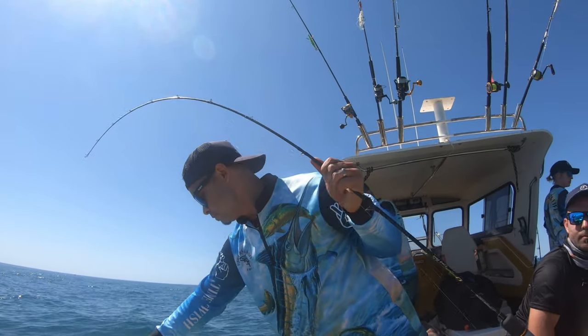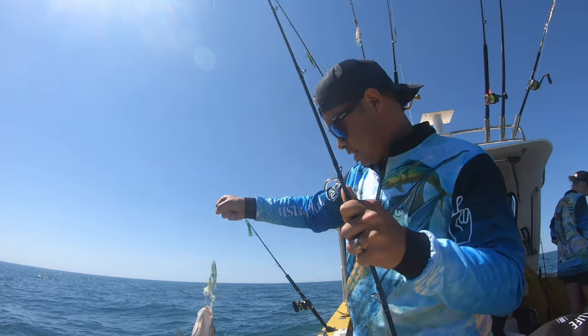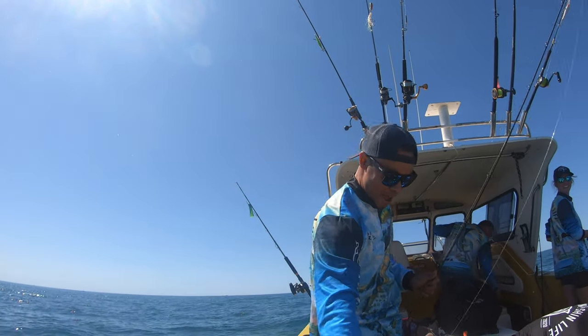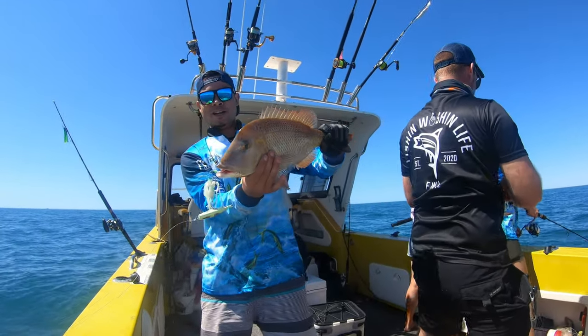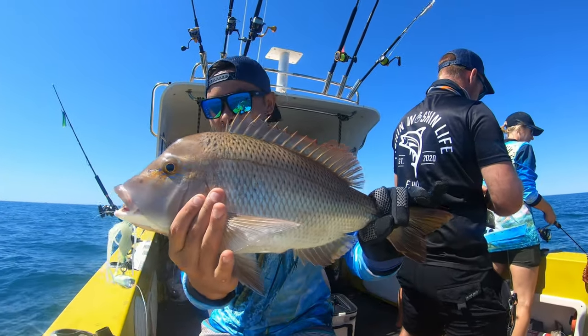You got a net, Brad? You've got a decent size. Yep, it's a good size. Oh, there we go. Ooh, spangled emperor. Nice. There we go. Nice little spangled emperor caught.